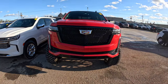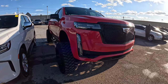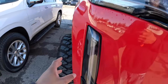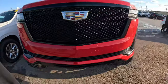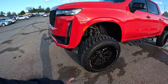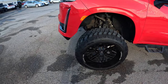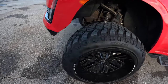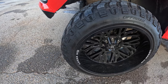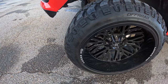Now, this thing got my attention because I seen this big old Cadillac grill on it, and that's different. I kind of like that. They changed the whole grill, changed the whole light out, put the Escalade front bumper on there. I actually like that. I think that's pretty cool, pretty dope. They got the big wheels on there, the off-road wheels, the 24, what they got, 37 by 13.50. Is that right?